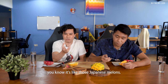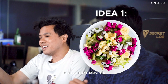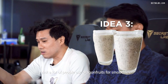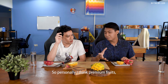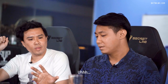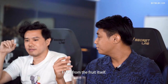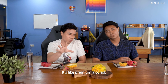The sweetness, you know, it's like those Japanese melons. Ten times the price, but it's super sweet. You can make salad with the yellow dragon fruit, I guess. Or you make agar-agar or something lah. Or smoothie. I think a lot of people use dragon fruit for smoothies, but personally I call it premium fruit. Premium fruits we shouldn't be trying to process. Just eat it by itself, fresh from the fruit itself. It's probably the best way, correct. It's like premium alcohol, premium whiskey.